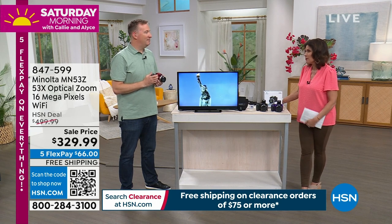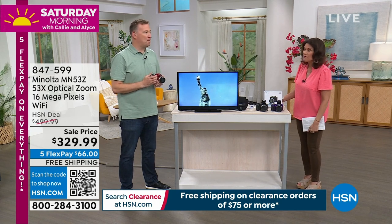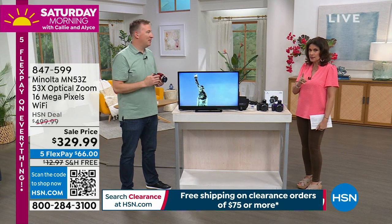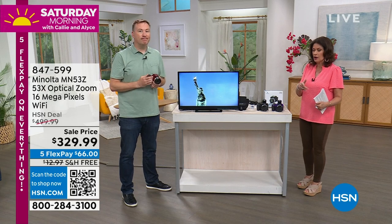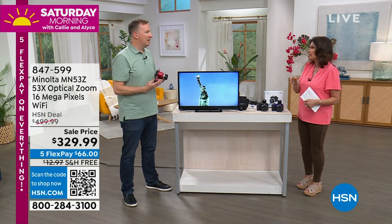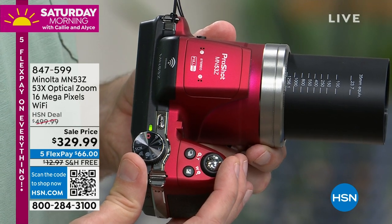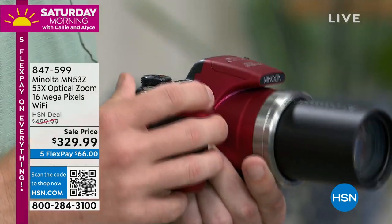This is the camera you want to take with you. And I'll tell you what, 53 times optical zoom. What you need to understand is that most zooms, like on your camera and on your phones, are digital zoom, where it looks like you have to back up the camera shot. That's your zoom right there.